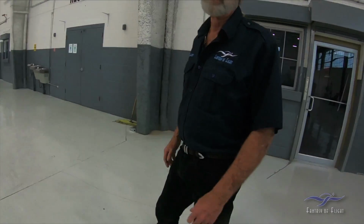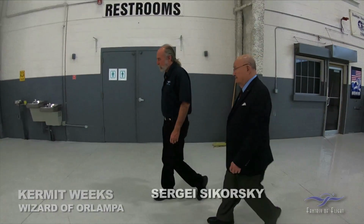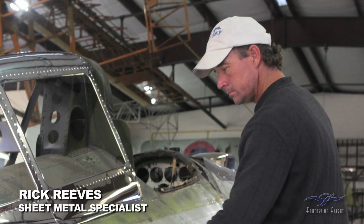Okay, so we're going to go see another Russian guy, but anyway, I think you'll appreciate this, and I'm interested to learn about what you know about this because I really don't know as much as I should. So this is a sheet metal shop, and I've got a guy that's like a sheet metal magician, Rick Reeves.